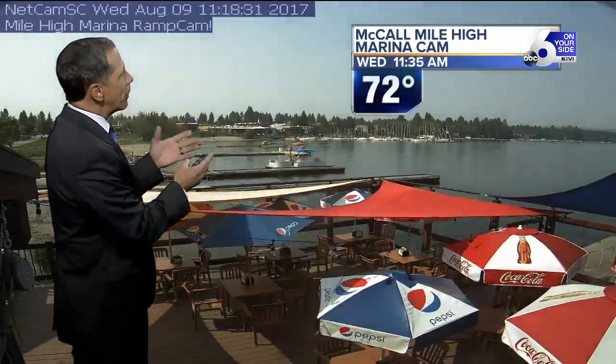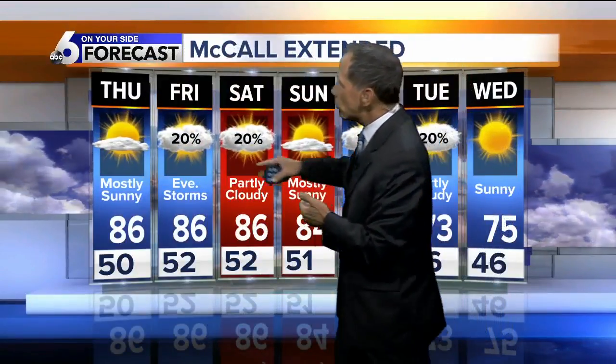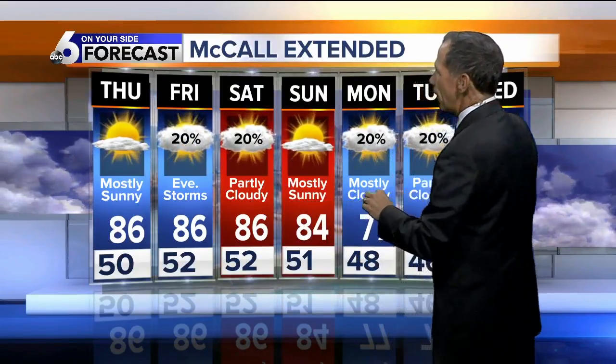McCall getting up into the 50s, 60s, 70s, then eventually the 80s, and then in the afternoon that hazy sky, a little extra smoke coming on in. 86 degrees at 5 o'clock. Not bad. Extended forecast still showing mid-80s all the way into the weekend. A chance of some isolated storms popping up in the general vicinity. Doesn't mean it's going to rain where you're located if you're heading into the west central mountains, but there's a chance of it.